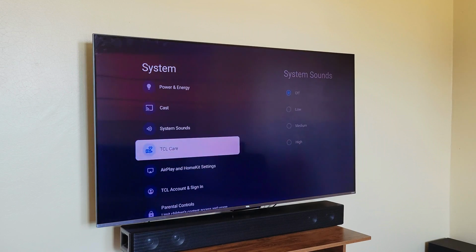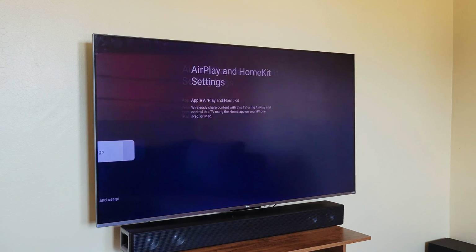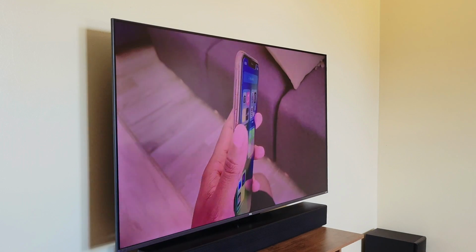Both of these televisions support AirPlay 2, which is mind-boggling. For what you're paying, getting AirPlay 2 speaks a lot. This means that you can connect these amazing televisions to your Apple HomeKit, and be able to operate this television using your Apple network or Apple ecosystem if you have one, which is really amazing.